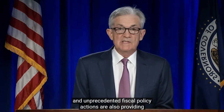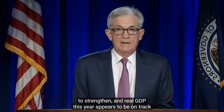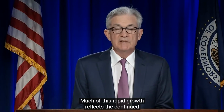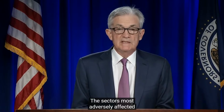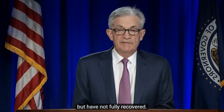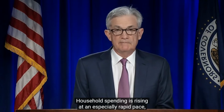Progress in vaccinations and unprecedented fiscal policy actions are also providing strong support to the recovery. Indicators of economic activity and employment have continued to strengthen, and real GDP this year appears to be on track to post its fastest rate of increase in decades. Much of this rapid growth reflects the continued bounce back in activity from depressed levels. The sectors most adversely affected by the pandemic have shown improvement, but have not fully recovered.